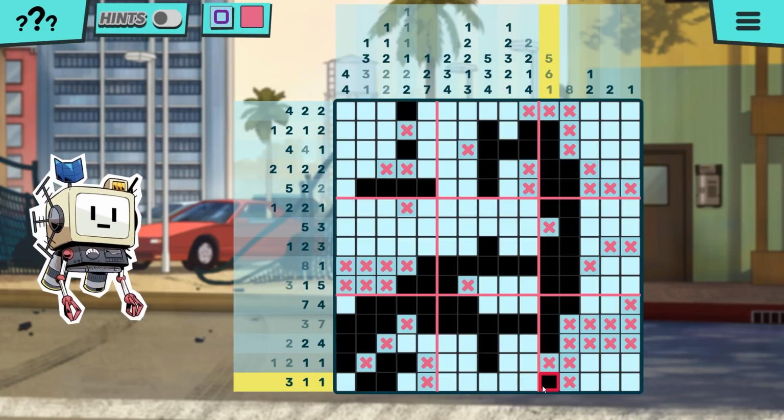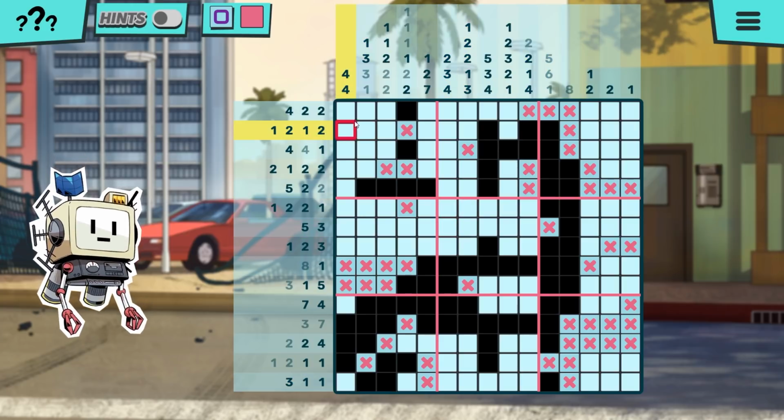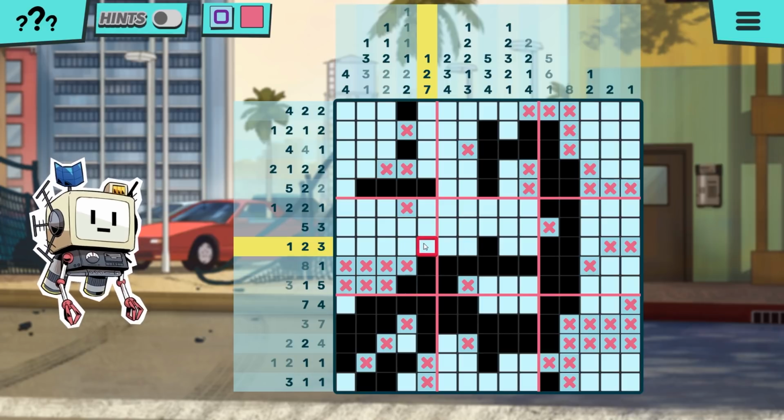Oh, so that has to be the 4 then, for the 2, 2, 4 row? Just down? Third from the bottom. Third from the bottom. 2, 2, 4? Yeah. Yep, you're right. Which means we know that's there. Oh, which means we know where the 7 is.